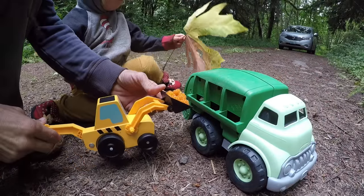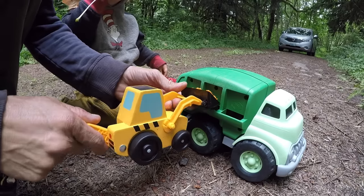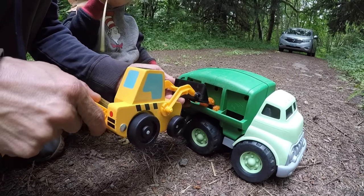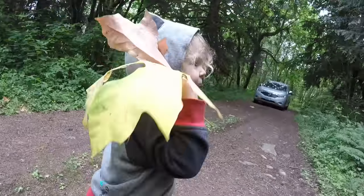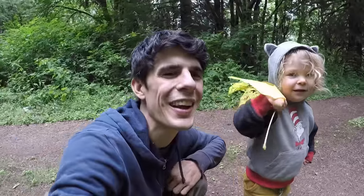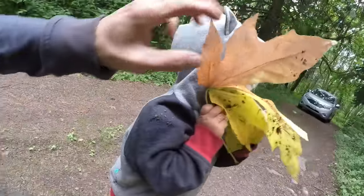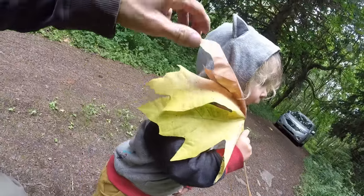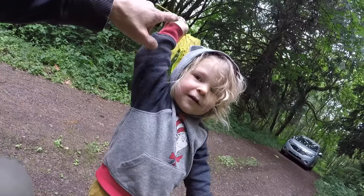All right, River, I'm gonna load these. Look at me. What are you doing? He's so funny. What are you pretending to be? So River's pretending to be a lamb. She's going meh meh meh. Is that your lamb's ear? Oh my goodness, I love you so much, sweetie. Do you want to go get some blackberries now? Yeah. Okay. Let's go see if we can find some blackberries now.